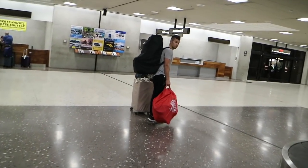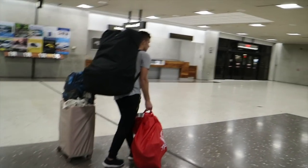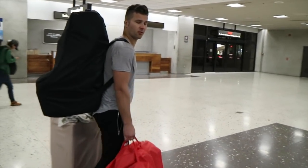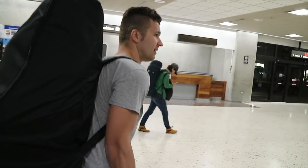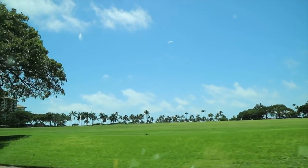Okay, so I'm in charge of the baby and the small carry-on. And he has all the rest of everything. Love how convenient the car seat thing is. Is it pretty heavy? It's 45 pounds, I believe, with all the stuff in it. Okay, so where are we heading? We're gonna go pick up our car right now.